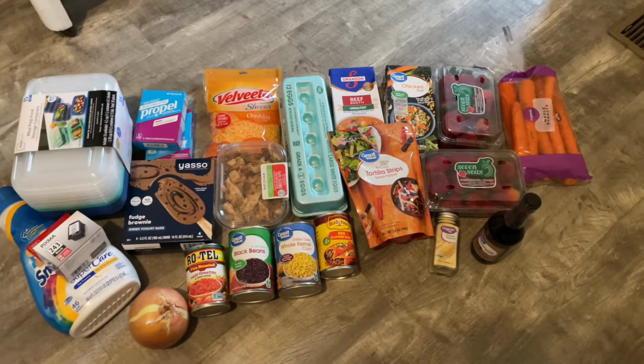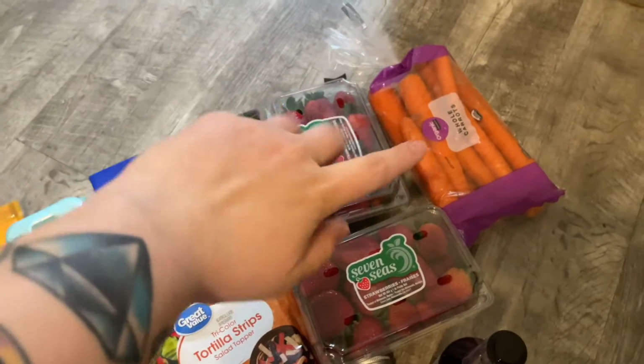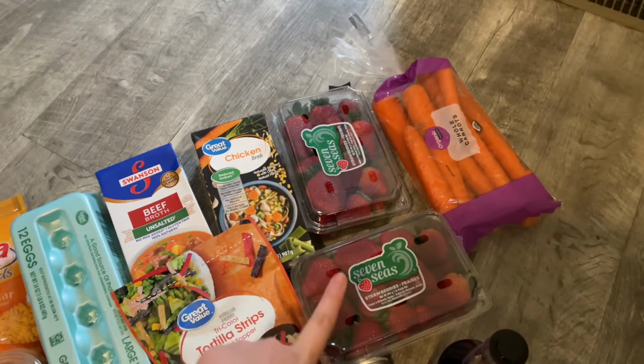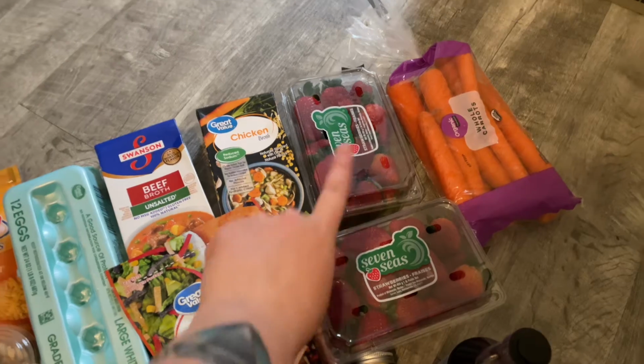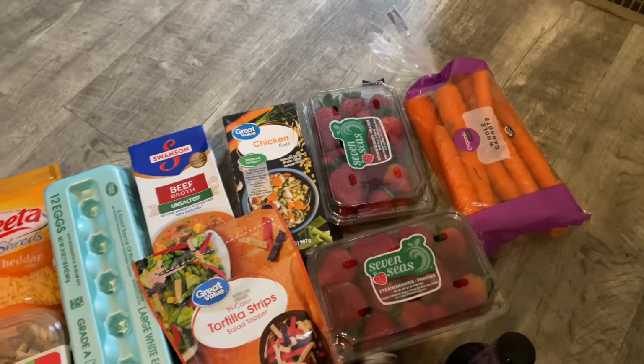All right, let's get to the prepping. All right guys, here is our small little Walmart grocery haul. We got some carrots here, fruits and veggies. The strawberries looked really good this week, so I got two of them. I love strawberries with my breakfast. And then the carrots are for a recipe.